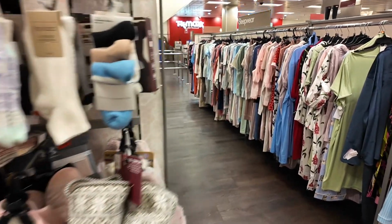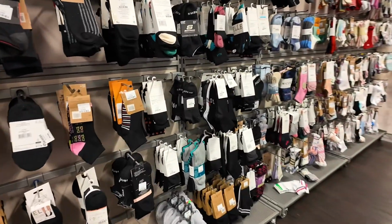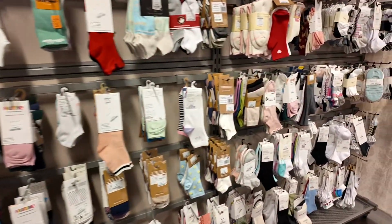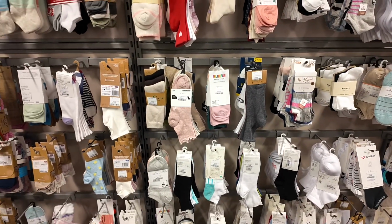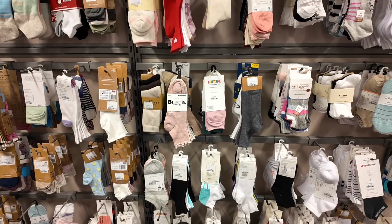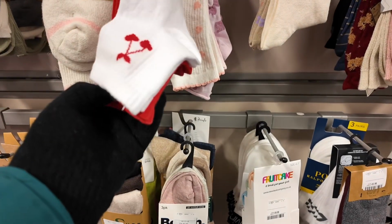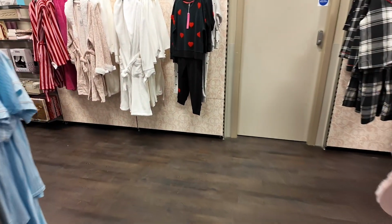The question is, if you're watching this from another country, do you have a TK Maxx or TJ Maxx as they're known in other countries? I also like their socks. I've got loads of pairs of socks that I've bought in here. I've got some last year that I'm wearing in bed that are really warm and comfortable and soft and fluffy.